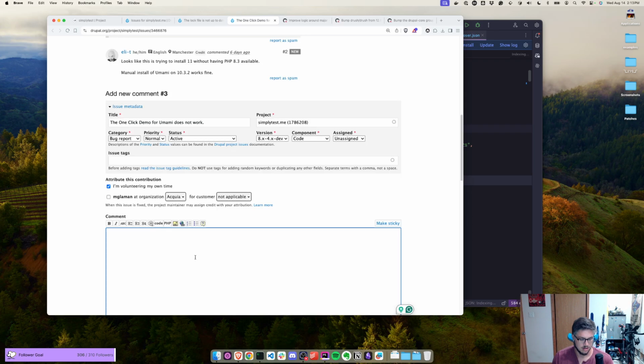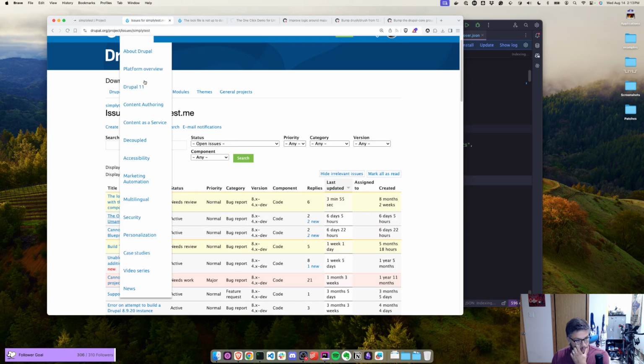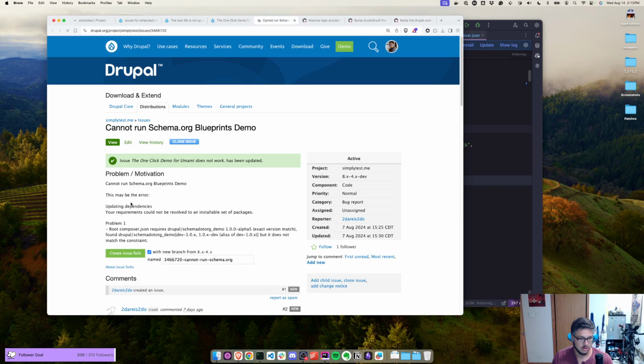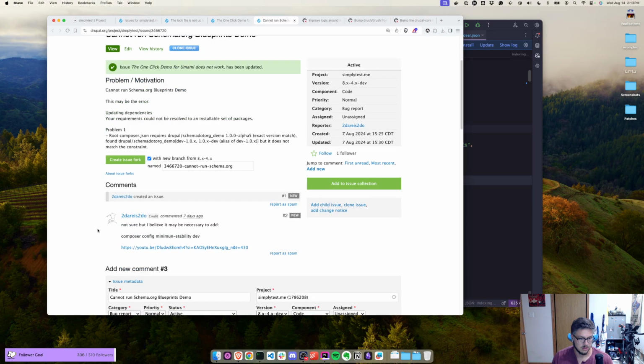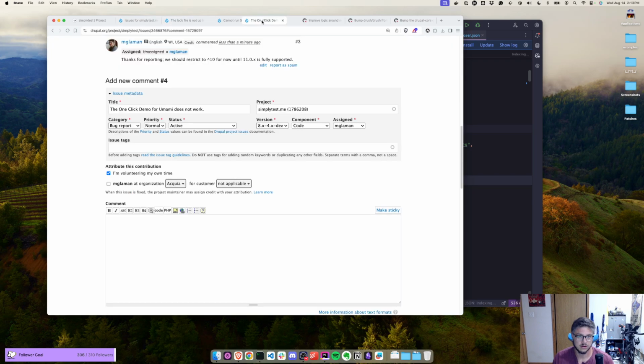Okay. Thanks for reporting. We should restrict to 10 for now until 11.0x is fully supported. Since I know I'm going to work on this, I'll assign it to myself. That's a quick fix. Cannot run schema.org blueprints demo. That's not the right URL, here's the URL. Okay, so minimum stability. This should be feasible to do. This one-click demo is a quick fix.